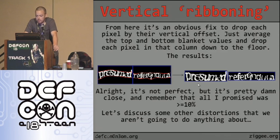From here, it's an obvious fix to just drop each pixel by the vertical offset. Just average the top and bottom blanket values and drop each pixel in that column down to the floor. And you can see here how "referendum" now no longer has an inverted blob, and the ribboning's been taken care of. It's not perfect, but it's pretty damn close. And all I promised was 10%, so.